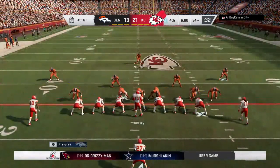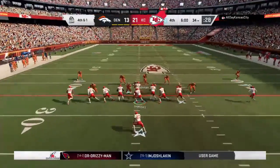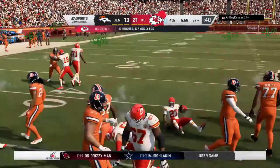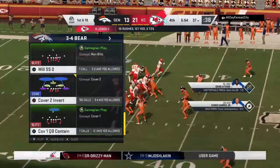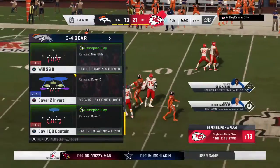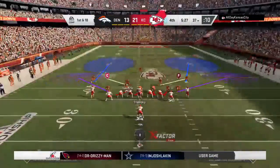And here's a big one now. Trying to hold this lead. They're going to go for it here on fourth down. They'll run it with Jones. And he will have the first down, but he winds up taking a pretty good shot that time. They only got a couple, but a couple's all that they needed as they convert on fourth. The fourth down run successful.